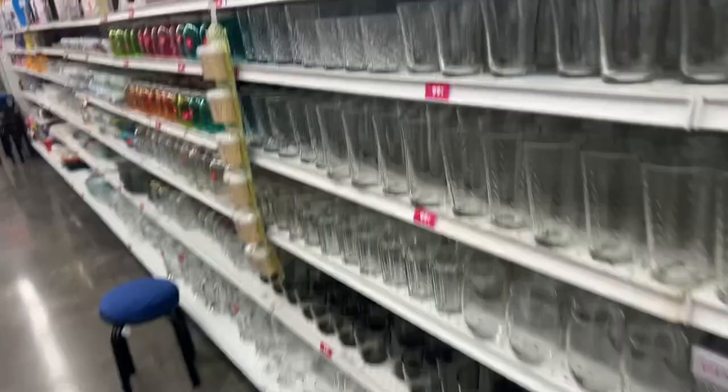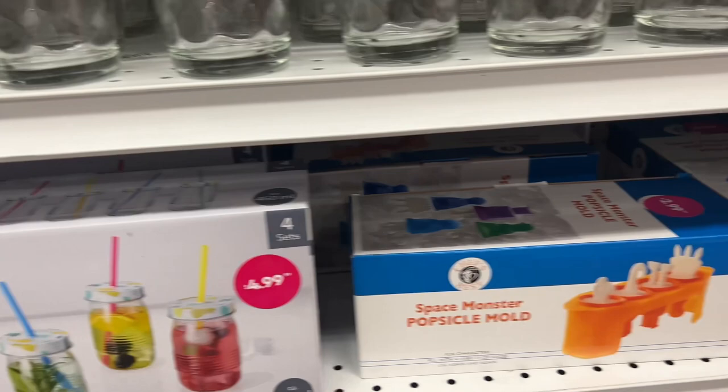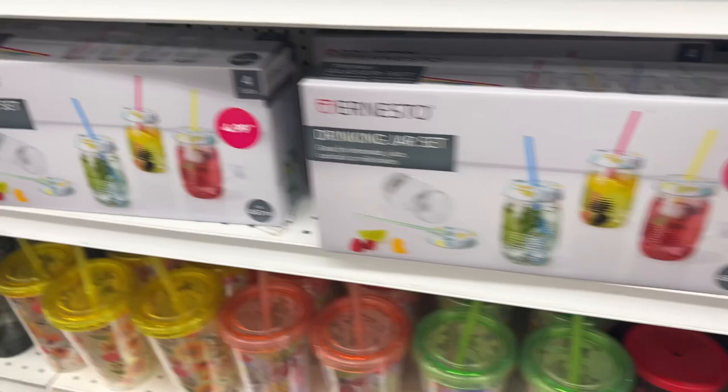And guys, look at this. Drinking Jarissa or Nesto. This is new. $4.99 for a set of four. They have Space Monster popsicle molds. That's new. That's pretty cool.